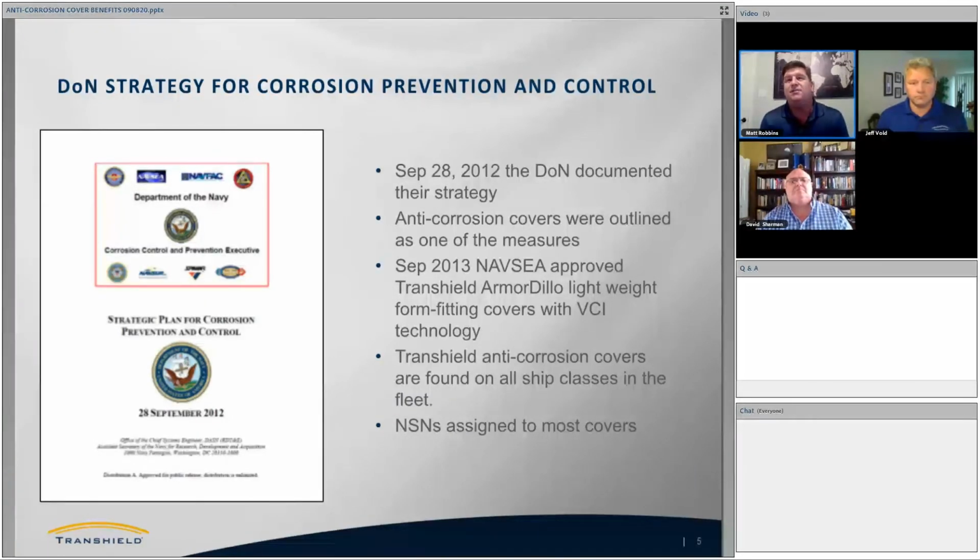So in September 2012, the Department of the Navy documented their strategy for corrosion prevention and control, and it's outlined in this publication. And throughout this, they talk about it, but anti-corrosion covers were outlined as one of the mitigating measures to combat corrosion. And it actually works really well for Navy ships.